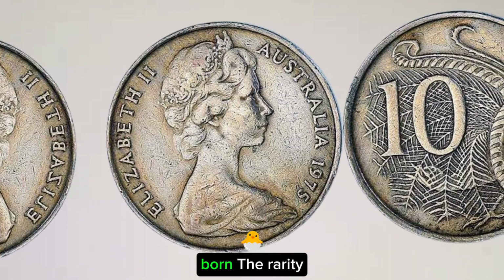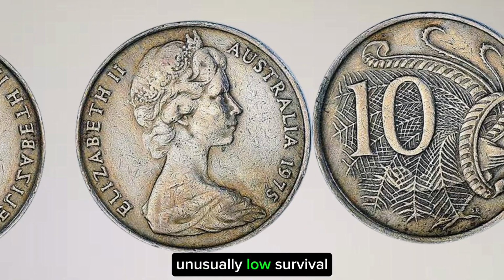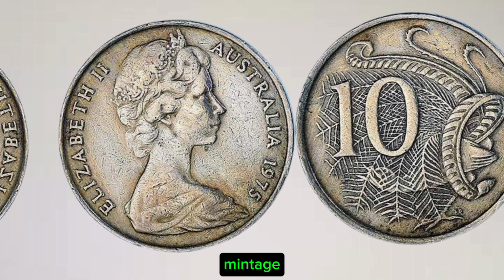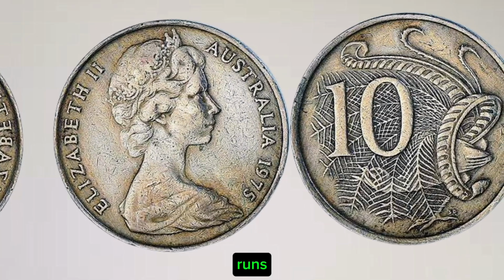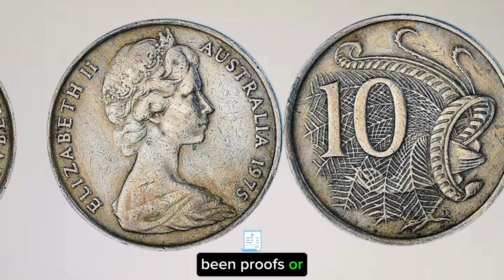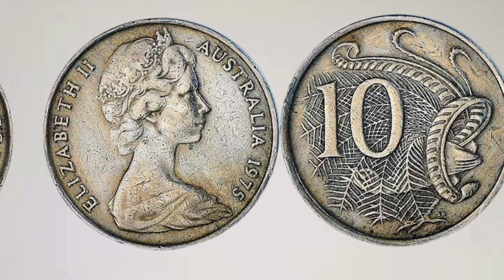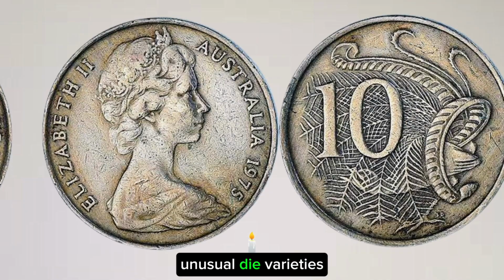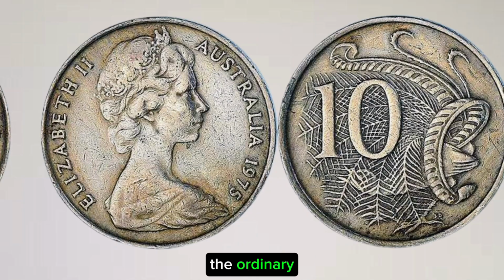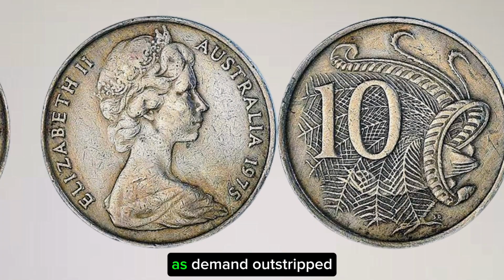A scarcity was born. The rarity of the 1975 10-cent coin lies in its unusually low survival rate in high grade condition and the peculiarities of its mintage. Some coins from this year were struck in smaller runs due to shifting minting schedules, while others were believed to have been proofs or presentation strikes never intended for circulation. Errors such as off-center strikes, wrong planchets, or unusual die varieties further contributed to a class of coins that stood apart from the ordinary.